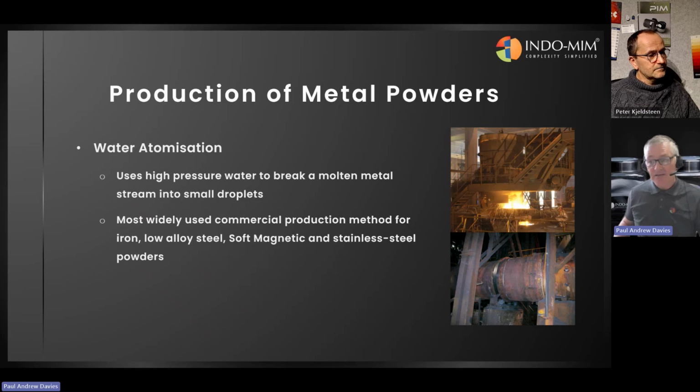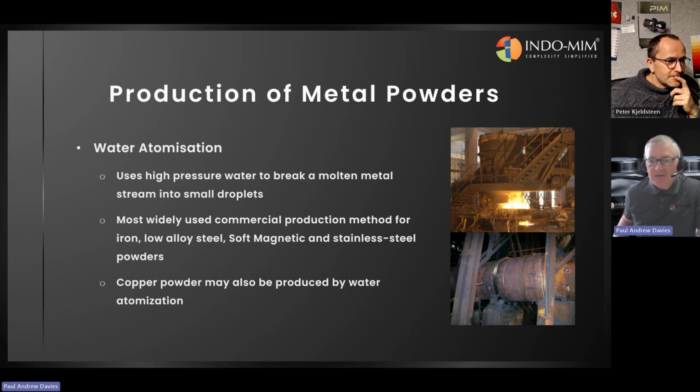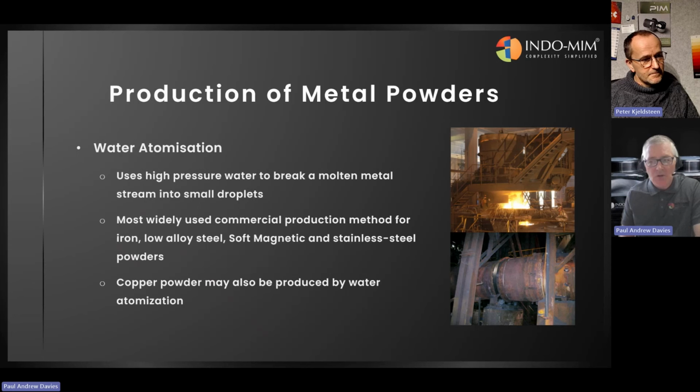It's used to make iron, steel, soft magnetic and stainless steels as well as some copper powders. And as I understand it, there are two levels of water atomization. There's what we call normal pressure and then the high pressure. I think normal pressure is around 100 bars, and the high pressure is 1,000 bars atomization pressure. Is that right? Absolutely, I believe so, yes. And the higher the pressure, the finer the powder, and typically the more spherical the powder becomes as well. Yeah. So it is used in high volumes in metal injection molding, especially in China, for instance, and Japan.